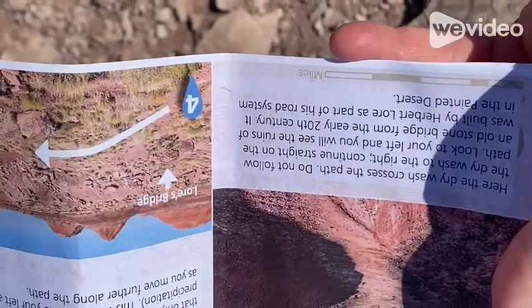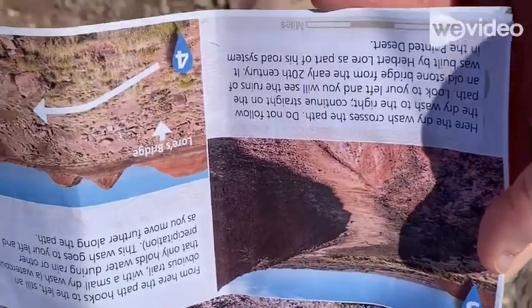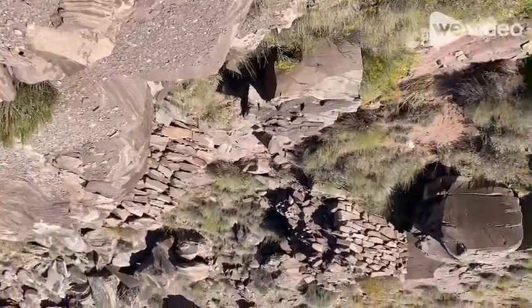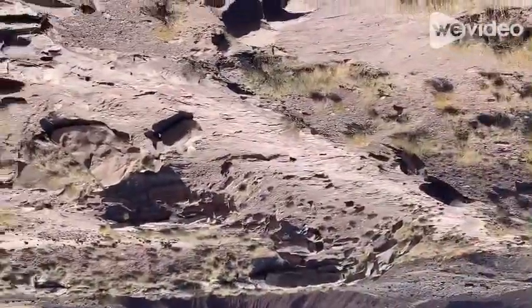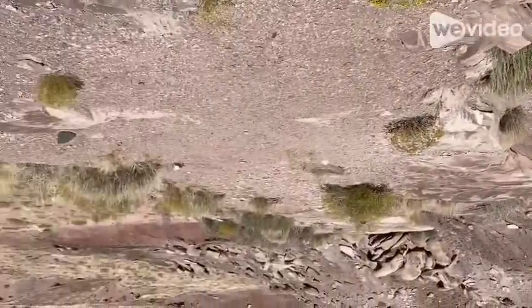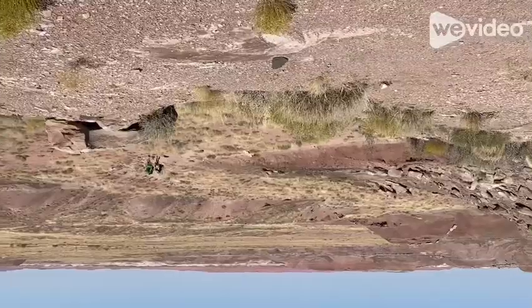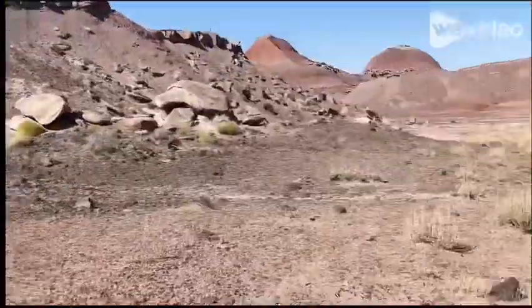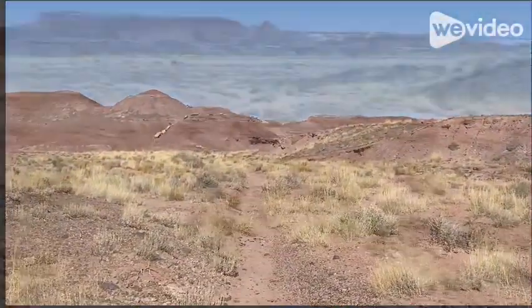Well, I've reached marker number 4 on this map. Here I was like, where do I go, left or right? And so I saw on here they pointed out Lore's Bridge. Herbert Lore built this bridge as a part of the road system into the Painted Desert. And so this is a marker here. He built this bridge, or what was a bridge, over this wash, and those are the remnants. But here you're going to stay to the right of the bridge and head out that way. I see some people right there. And once you get beyond Lore's Bridge, here again the path looks pretty well defined.